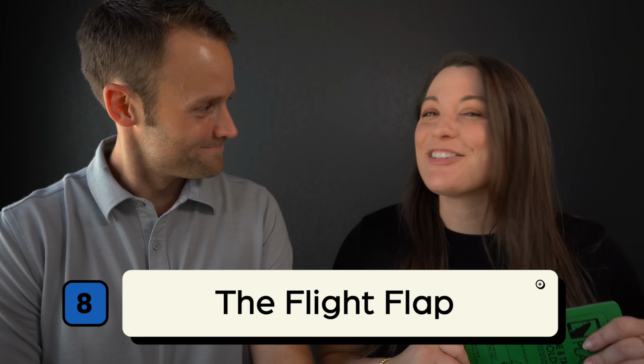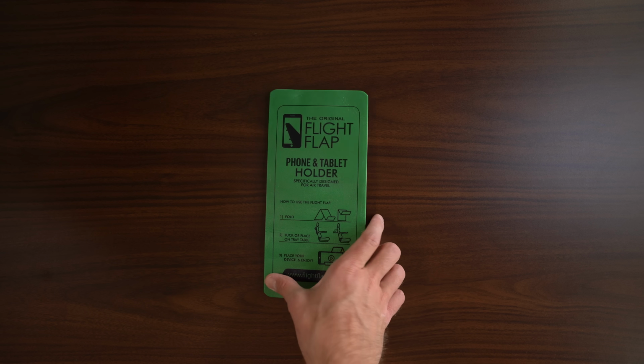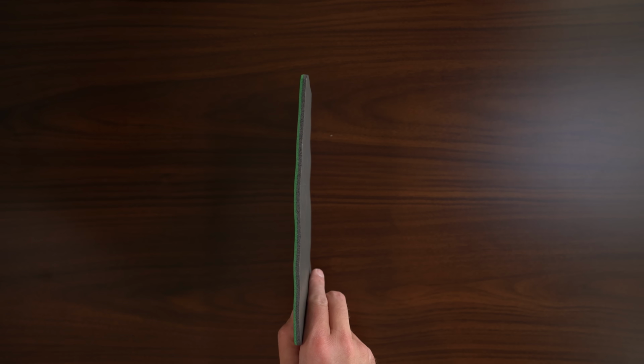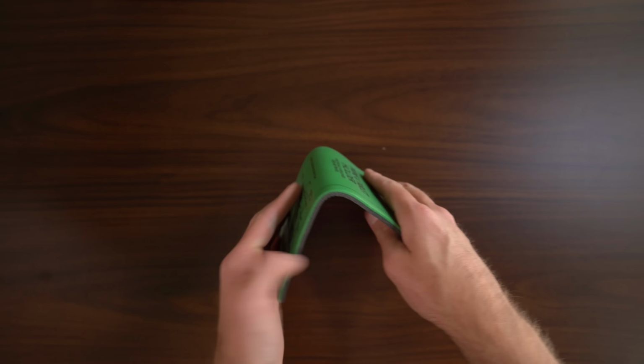So this next little guy is called the Flight Flap. And I know it looks really simple, and it is, but it's very handy. So if you're one of those people that likes to download movies or shows to watch on the plane off of your phone, this little guy is actually super flexible and bends to allow you to prop your phone up.